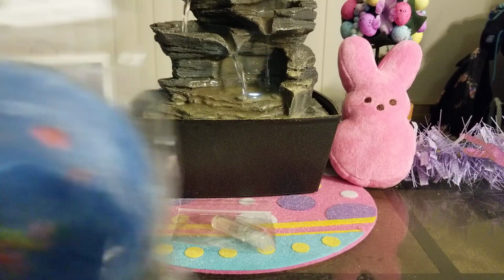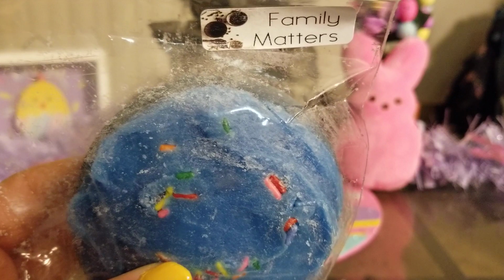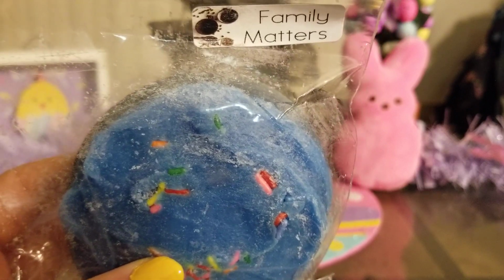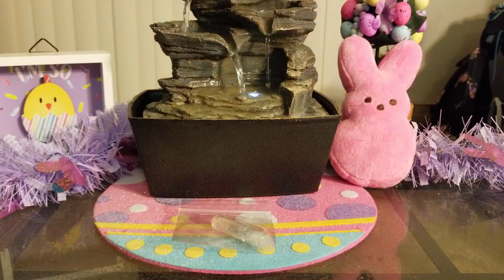But anyways, so Family Matters. So I do have scent descriptions here. And like I said, I did get 2 of these. So this is zucchini bread, butter brickle, ice cream scoop bread, and fresh coffee. So I have had this scent before, and I fell in love with it, which is why I got 2 of these. Oh, it is so good. It is amazing. I love this.